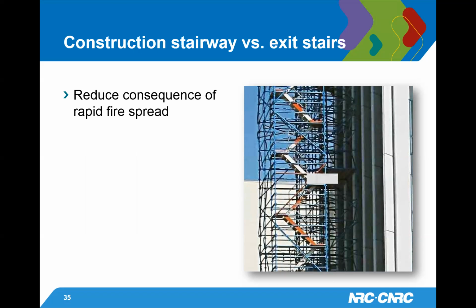The stairway doesn't need to be temporary scaffolding as shown in the picture here. It could be the finished stair in the building as long as the step dimensions, handrail, and guard meet the requirements stated in the code. The construction stairways are provided so that firefighters can easily have access to the fire floor.